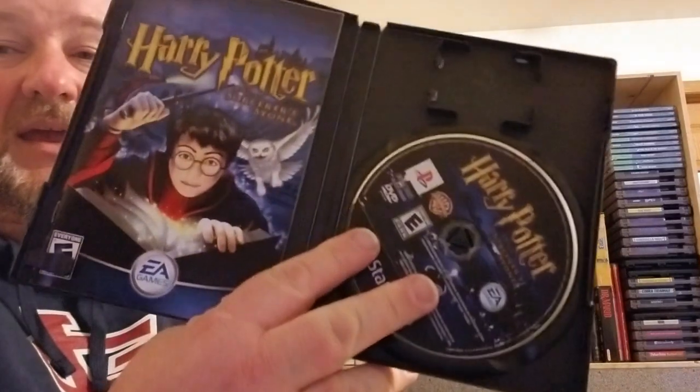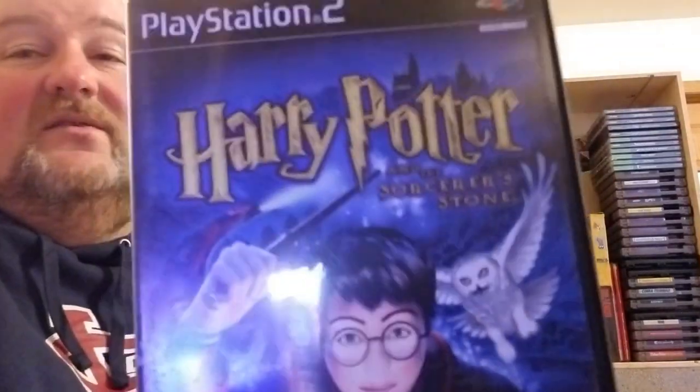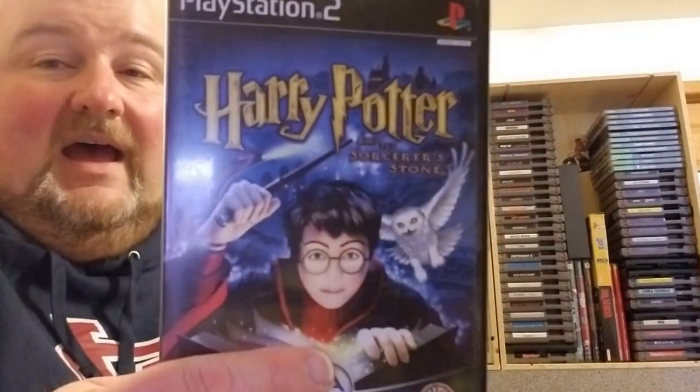Not all systems. PS1, worth like $8. But GameCube, PS2, complete, in good shape. PriceCharting.com says this is worth $24.99. That, I think, is going on the card, so we can get some of our goal games. Whew! I need to pick this up.